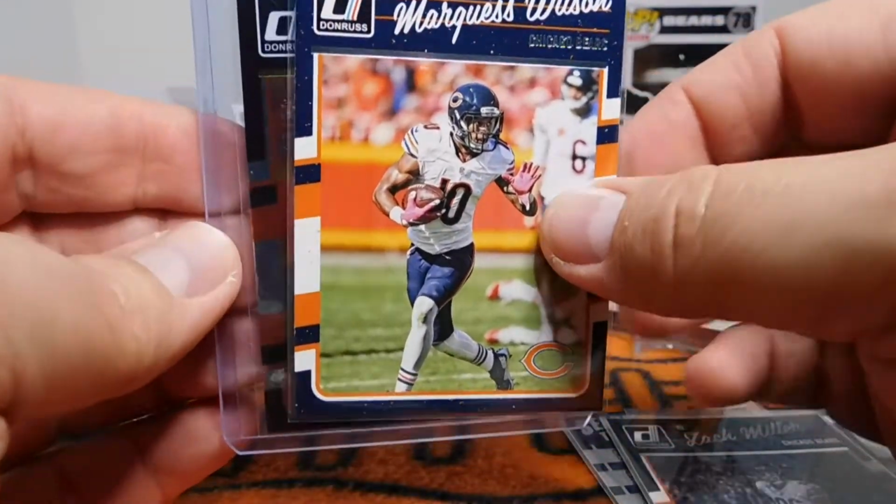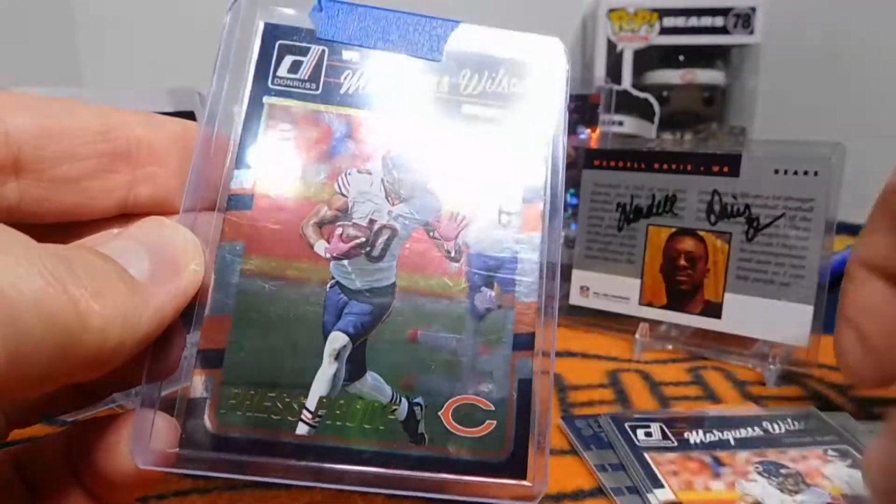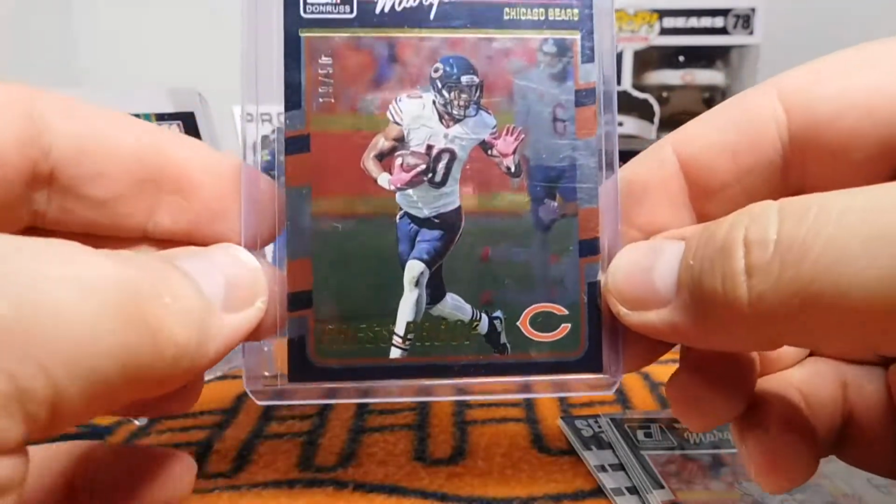Marquise Williams. And then here we go. The card that we traded for. This parallel of that, which is numbered 19 out of 50. So definitely happy to get this card.